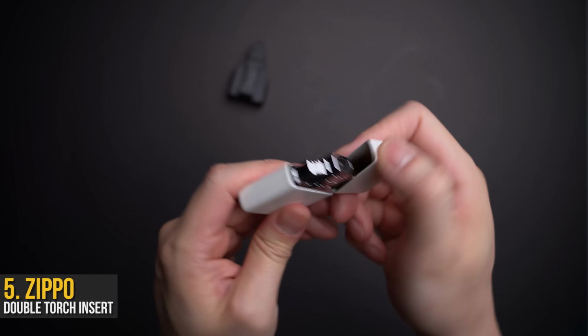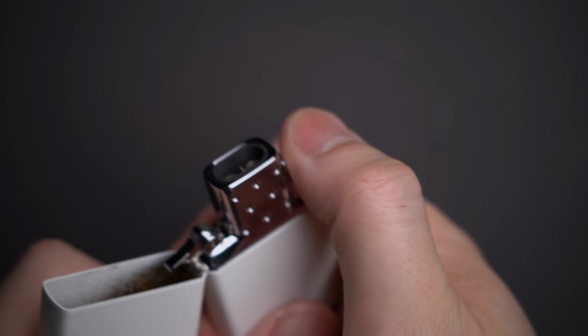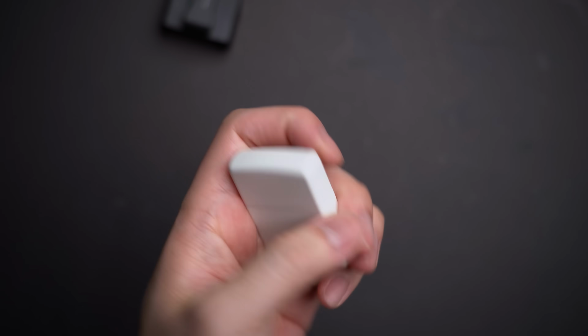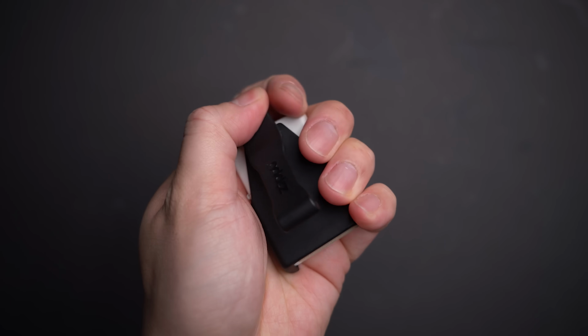Now, as boring as that is for some, I did swap out the interior with their double torch butane insert, which basically spices things up by being doubly intense and surprisingly a lot easier to fidget with too. This combo is a must-have for those who love to accessorize their accessories. And deep down, isn't that why we're all here to begin with?